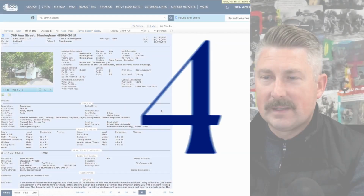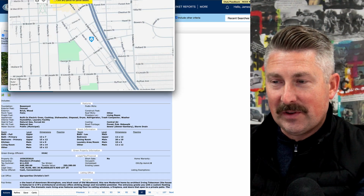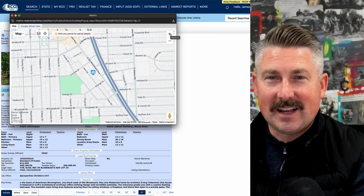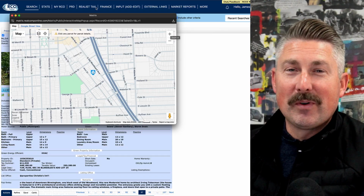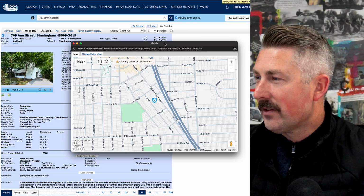Number 4, 709 Ann Street. If any of you have been around a while, there's a specific individual that has owned this house for a long time. And I remember meeting with him probably 10 years ago, and he wanted $1 million for this house. And it was not worth that 10 years ago. And as of October of this year, he got his number. So 709 Ann Street sold for $1,030,000.